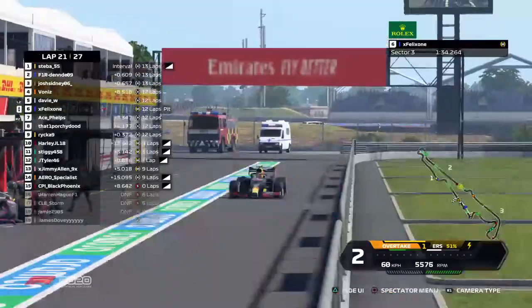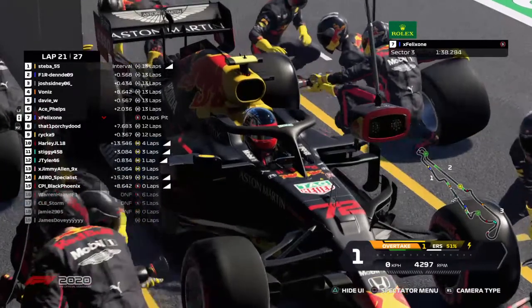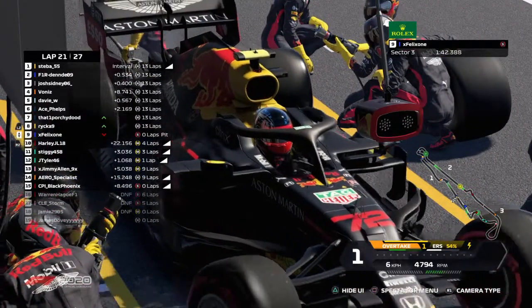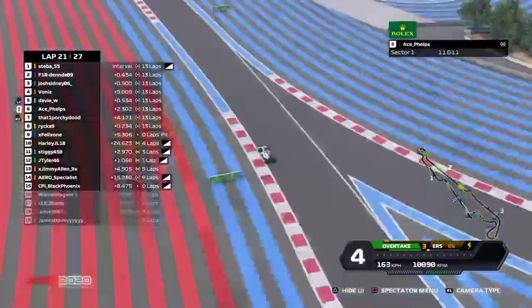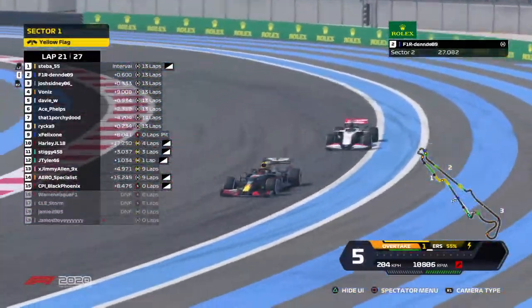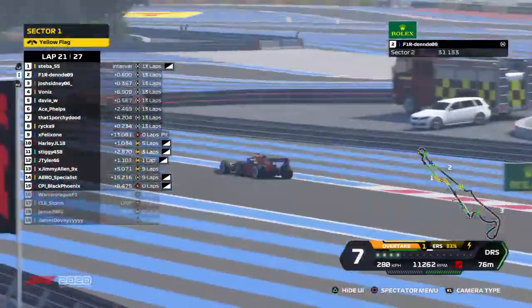Gonna go onto a set of softs now to the end of the race. Gonna drop down quite a few positions. But there we go. Oh, he's been held. Oh, no, game glitch. I'm surprised some people haven't actually all just stuck on the hards. Yeah, it was slightly odd, but sector 1 yellow flags, that is Riker. Round, but now let's have a look at this.